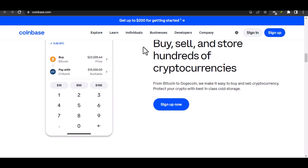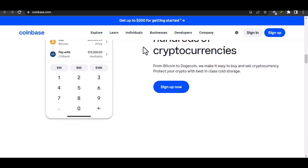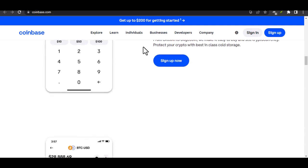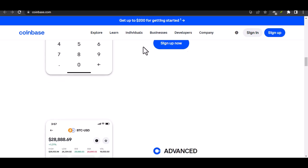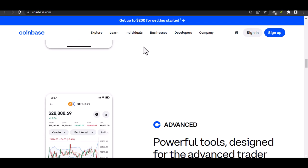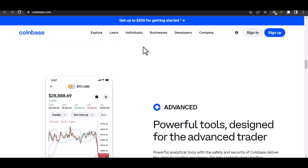But strategically. Now, locate the crypto you want to withdraw. Tap on it to bring up the details screen. Here, you'll see an option to sell. This is where the magic happens. Tapping Sell will take you to the conversion screen.